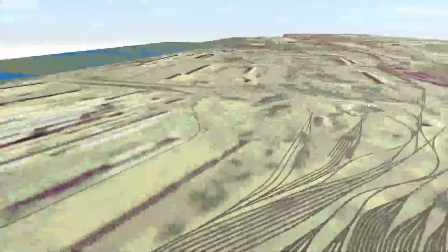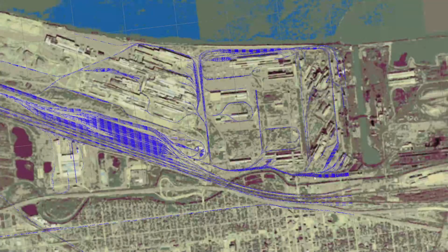And let's take a look at Gary, the U.S. Steel Mill in Gary, Indiana, because this will be a nightmare. First, let me zoom out here to give you an overall picture. There are tracks all over the place. They're spread out. There's a couple small yards. And over here.